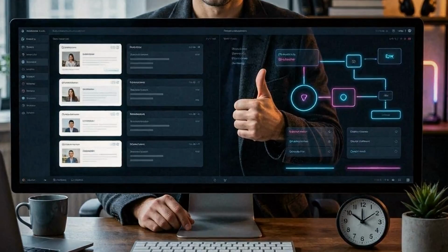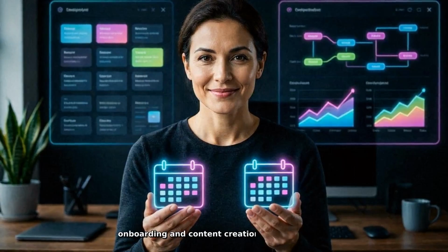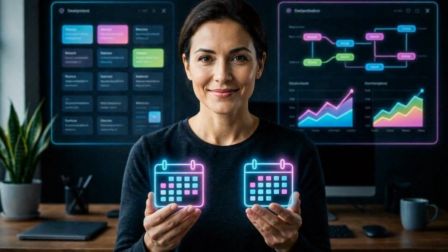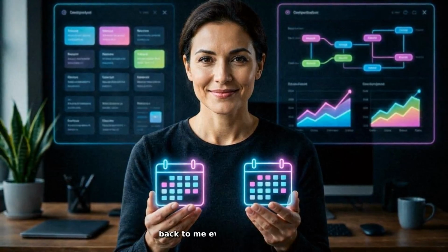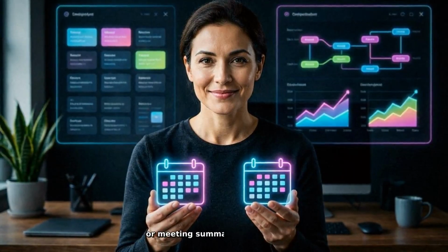Because the system prompt forced structure, hook, insight, proof, CTA. Every time. Okay, quick recap before we go deeper, because I want this to actually land. In the first 4 weeks, we automated 2 workflows, client onboarding and content creation. Combined time savings, roughly 14 hours a week. That's not a small number. That's almost 2 full working days handed back to me every single week. And we hadn't touched invoicing, reporting, or meeting summaries yet.